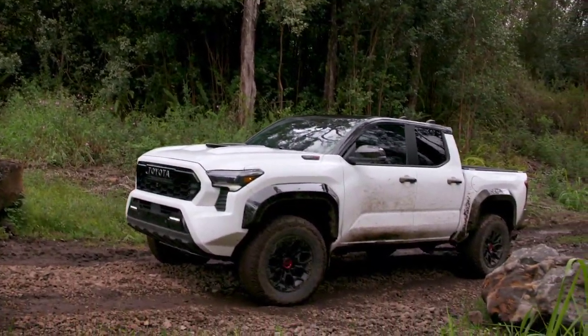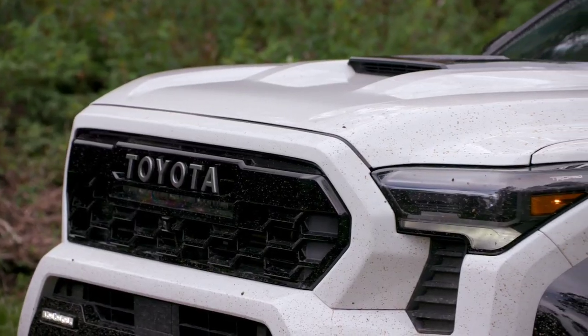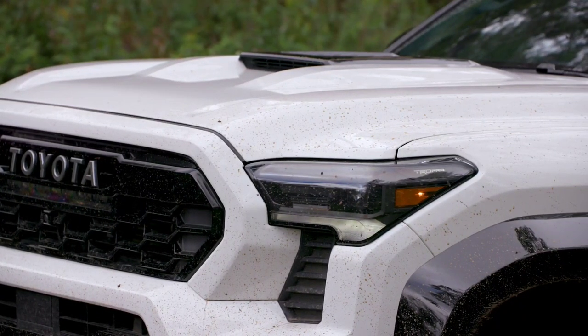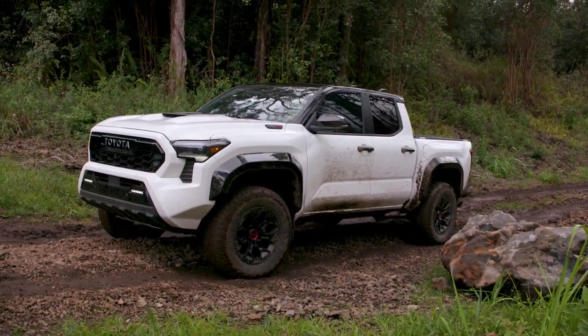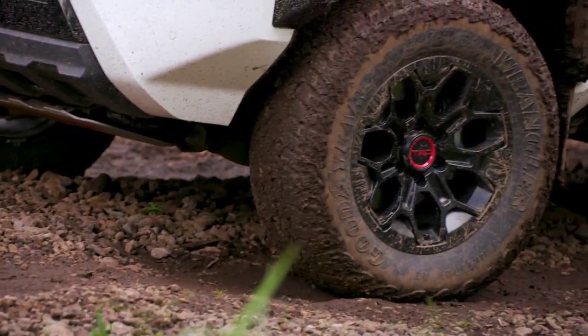Toyota offers four different outputs for the Tacoma, starting with the base SR model. The entry point is a new turbocharged 2.4-liter four-cylinder that lets out 228 horsepower and 243 pound-feet of torque when paired with the standard 8-speed automatic transmission.